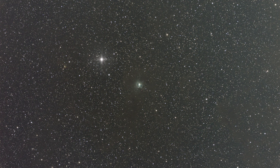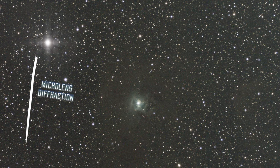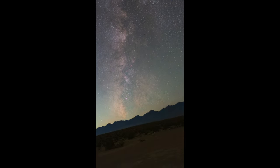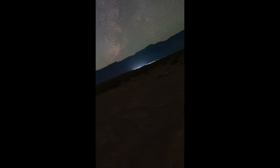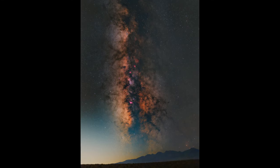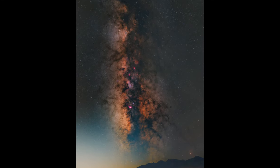Here you can see what a single 10-minute shot looked like. I decided to take my small tracker out of the car and take full advantage of the Milky Way. It was already past midnight, so I didn't get much of it, but still got a nice time lapse. I also stacked a few of the frames and got a beautiful single image of the Milky Way, most likely for the last time, until next year.